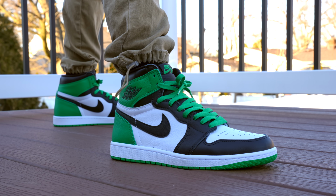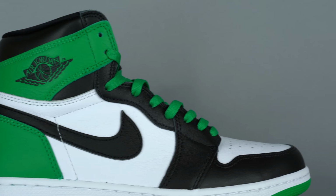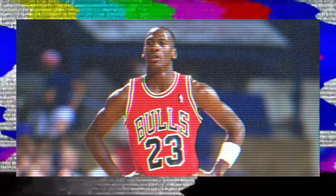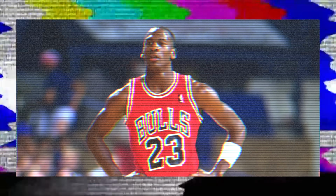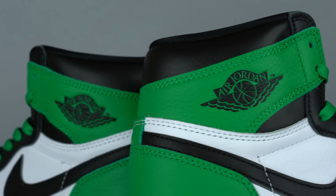So the inspiration of this colorway comes from all the way back in 1986 when the Bulls and Celtics were playing in a playoff series. Although the Bulls did get swept in that series, Michael Jordan did put up an insane double overtime performance where he scored 63 points, which was the highest amount ever scored in one game during the playoffs. And so as a way to commemorate that, Jordan Brand released the DMP pack back in 2009, and now in 2023, we're finally getting a retro of that Air Jordan 1 in this green and black colorway.